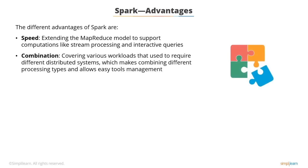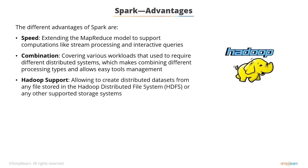Spark covers various workloads that require different distributed systems such as streaming, iterative algorithms, and batch applications. As these workloads are supported on the same engine, combining different processing types is easy. Spark is normally required in the production of data analysis pipelines. The combination feature also allows easy management of separate tools. Spark is capable of creating distributed datasets from any file that is stored in the Hadoop distributed file system or any other supported storage systems.